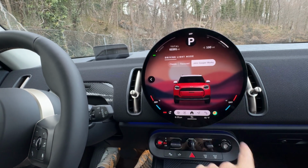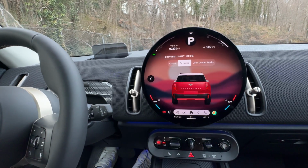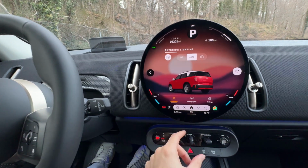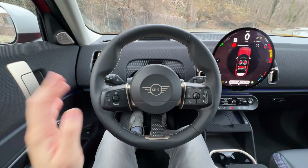So favored, John Cooper Works design, and classic. That's also going to change our taillights too. We have classic, favored, and the John Cooper Works design. So that is pretty cool. I like it in classic, so I'm going to leave it on that. But guys, this is largely the interior of this Mini, with a lot of fun sounds.